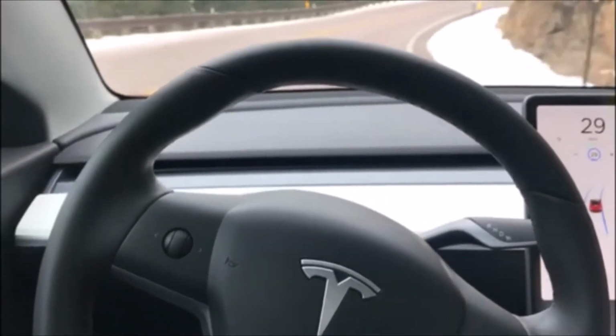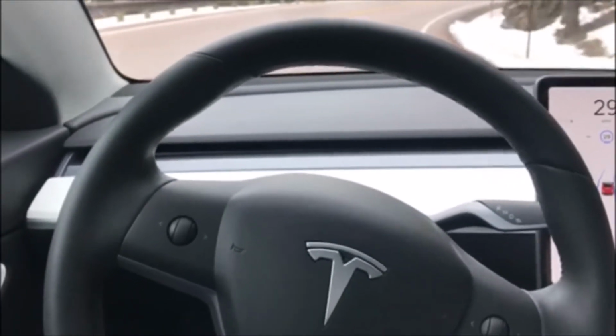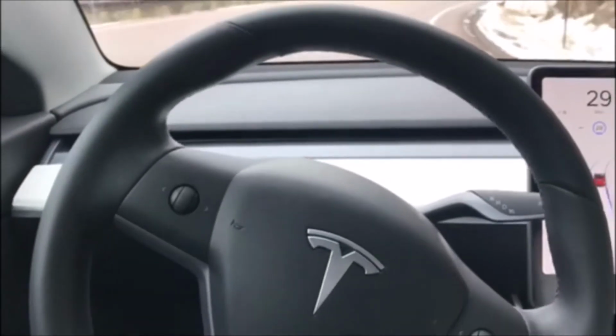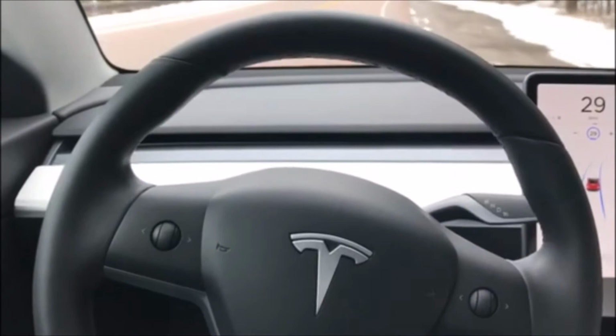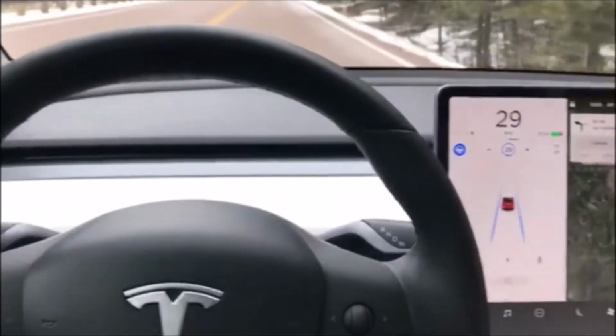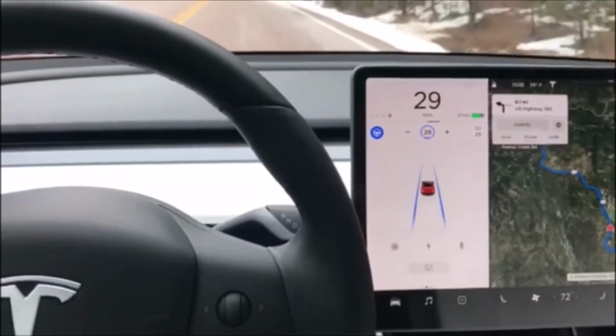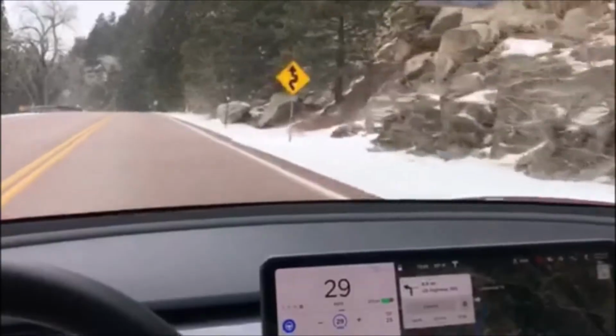Some people want to see a video of the car actually doing a windy road on autopilot, so here you go. I don't know if it gets much windier than this road going through Mount Rushmore. See that sign there?